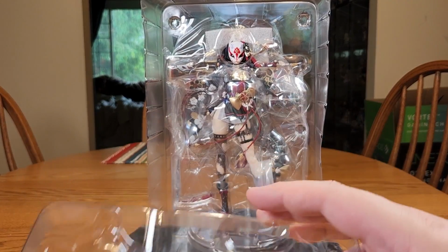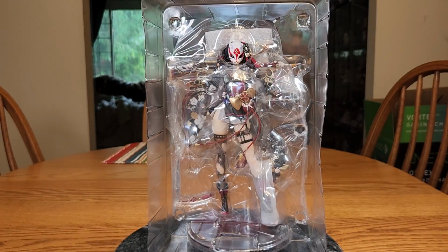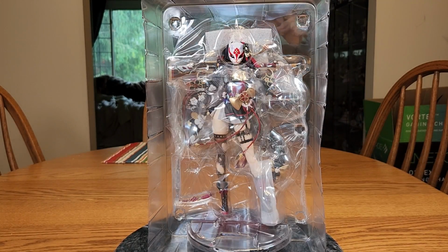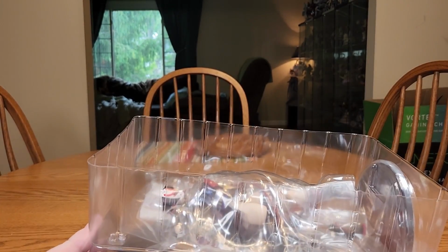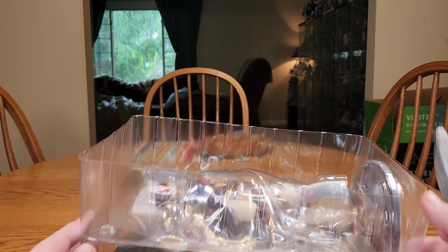We can close this blister up. And now we'll get the main package open. So we'll tilt her down. Some big tape on the sides.